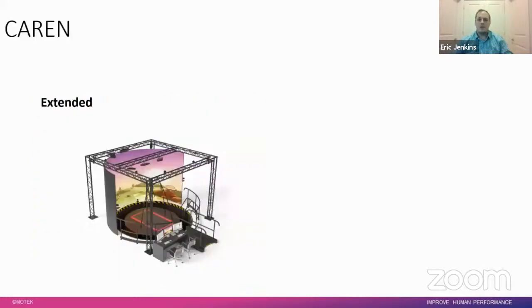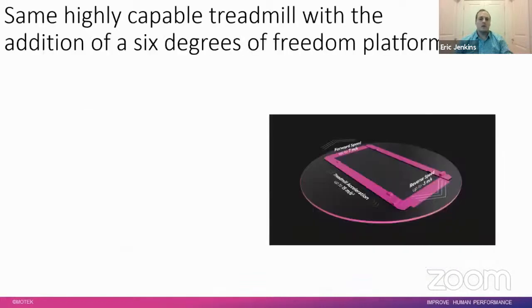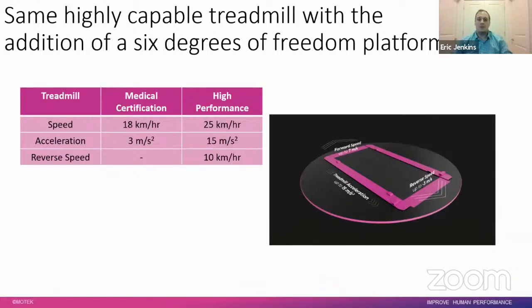And so with the CAREN, which stands for the Computer Assisted Rehabilitation Environment, that extended, again, is like the GRAIL, except now the treadmill is going to be mounted on a 6 degree of freedom platform instead of that pitch and sway module. And the high end is the fully immersive dome to really get the person involved and invested with the virtual reality environment that surrounds them. So the treadmill is going to be the same highly capable treadmill, except now it's just on the 6 degree of freedom platform. So it has the same medical certification as well as the high performance mode, but the platform itself is also going to be able to translate linearly along the 3 axes as well as rotate about them.